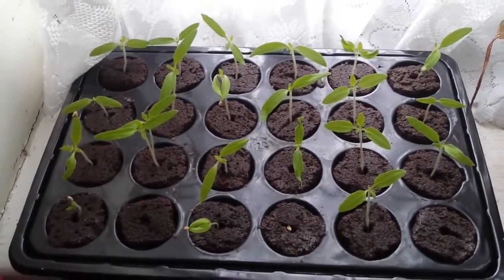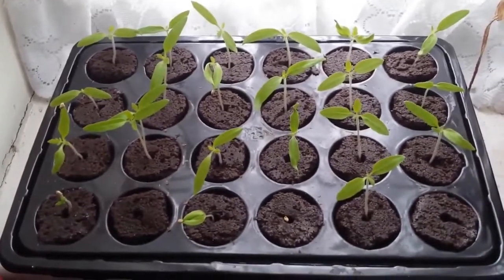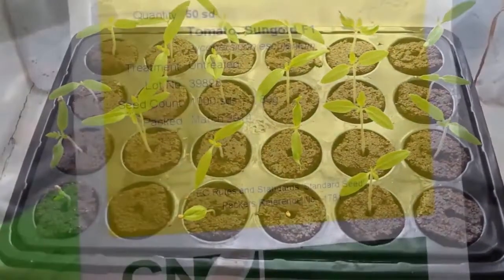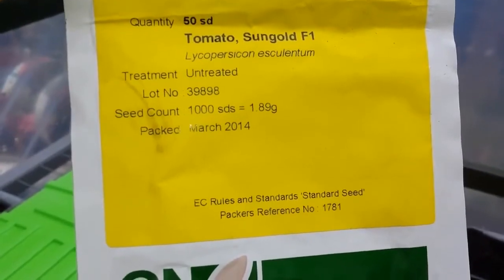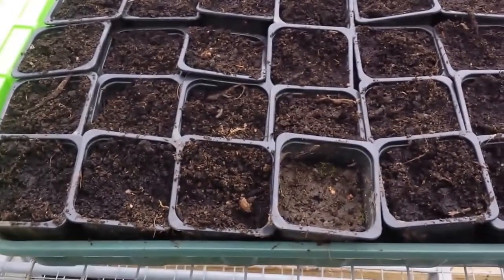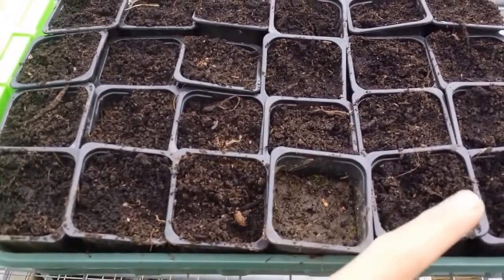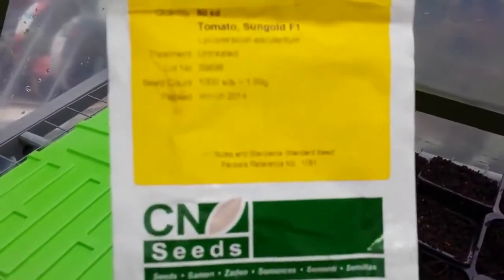In the hydroponic experiment, at least in the earlier stages of it, I grow them hydroponically, then I will plant them, with the whole sponge, in a bigger pot. Tomato variety Sungold F1, 50 seeds. I bought it from the seed company last year. This is my second year using it. And now I'm going to plant them individually in these module pots, so they'll be ready for when I want to plant them in the polytunnel.